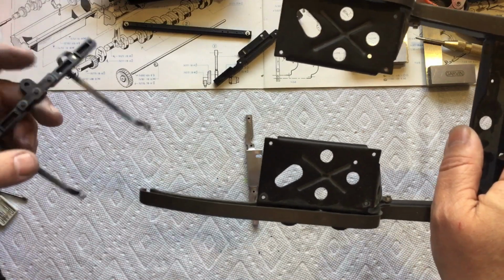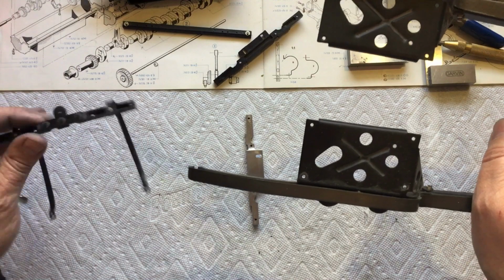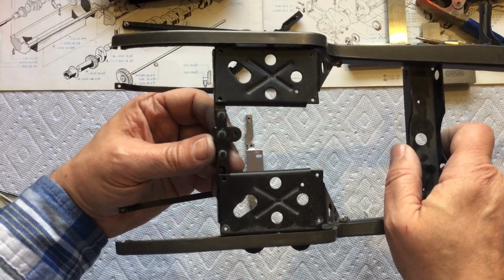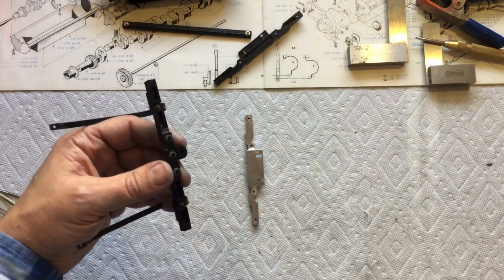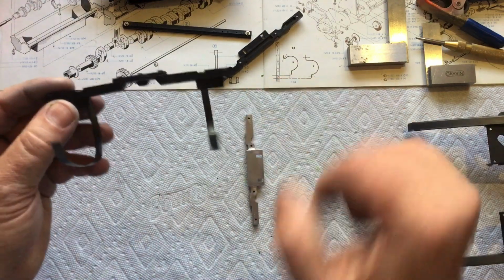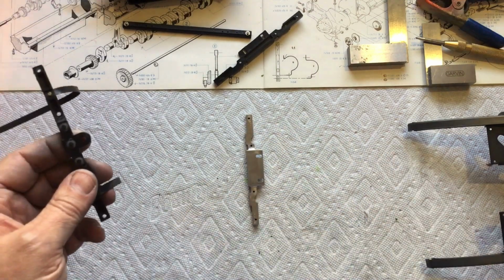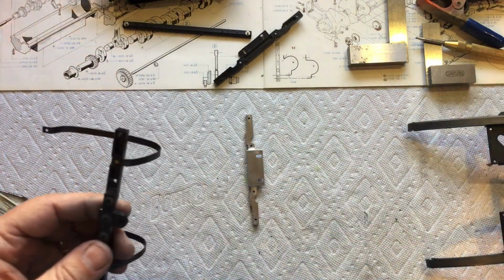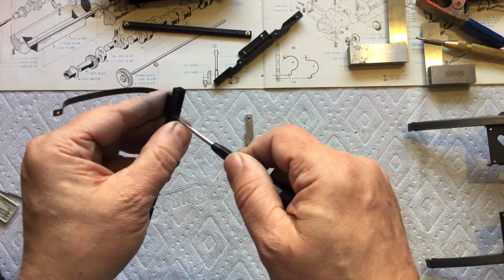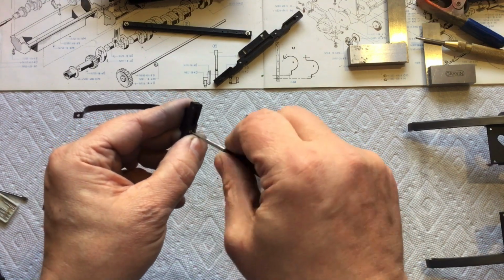The next one, and actually, yeah, the next one goes in right there. This one's going to be a little bit trickier because of how thin it is right here. And honestly, I forget how I did the other one, the one I did a video on a couple of years ago, because I did it out of aluminum as well. But I'm forgetting how I made it.